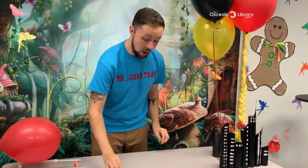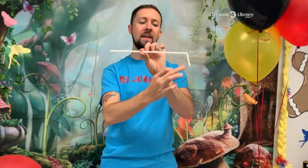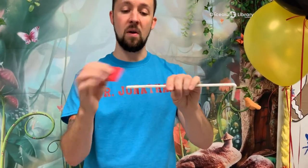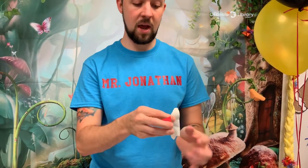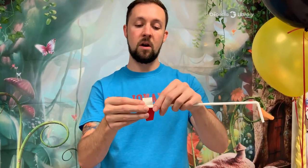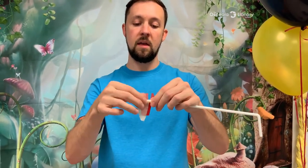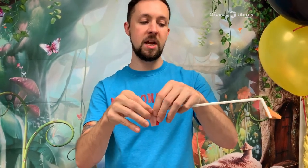And now I am going to tape our rudder, and I want our rudder facing the same way as the bend in the straw. So I will take my piece of tape and go ahead and put it on my rudder, and then I'll wrap it around our straw. And then I can fold my tape so that it doesn't ruin my rudder shape.